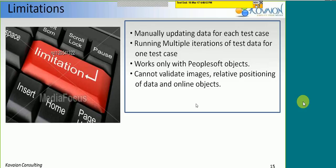Limitations. If you want to change any data, we have to do that manually. Only one time we can execute the test case. We cannot do multiple iterations of the test case. That means you can execute the test case as many times as you want, but we need to do that manually. We can't execute the test case in a loop. PeopleSoft Test Framework works only with the PeopleSoft objects. We cannot validate images and online objects at the time of recording and execution of the test script.